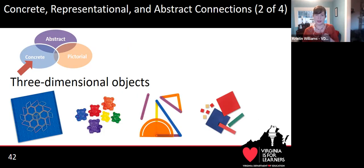Your concrete is anything that is three-dimensional, and it can be specifically math oriented, such as fraction bars or algebra tiles or tangrams, but it can also include hands-on manipulatives, or even just objects that you have around the classroom, or in this case, if you're doing virtual instruction, objects that the students have around their house.